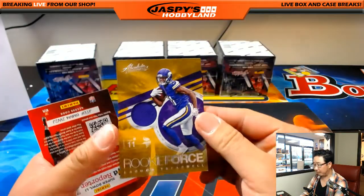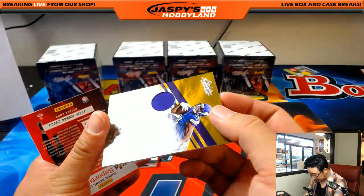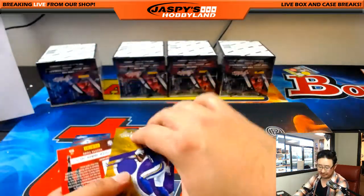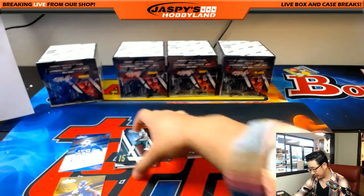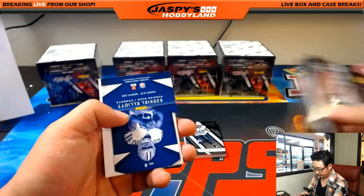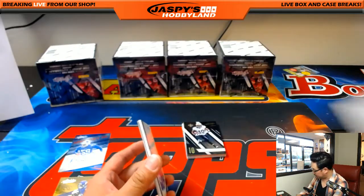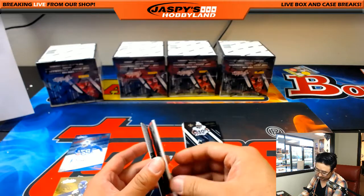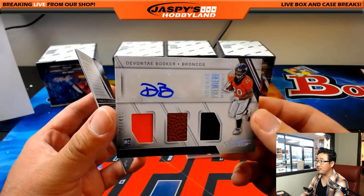And Rookie Force, Laquan Treadwell. Nice relic for the Vikings. It's 49 out of 55. That'll go to Minnesota. Mark B with that one. Ezekiel Elliott die cut, blank card. And another Devontae Booker for the last spot, Mojo.